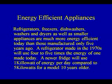Refrigerators, freezers, dishwashers, and dryers, as well as smaller appliances, are much more energy efficient today than those manufactured only 5 years ago. A refrigerator made in the 1970s will use 4 to 5 times the energy of one made today. For example, a newer fridge will use 1 kilowatt of energy per day compared to 5 kilowatts or more for a model made 10 years ago.